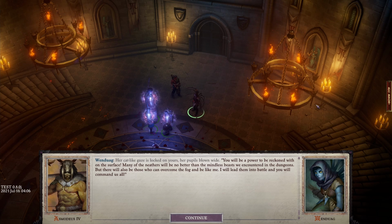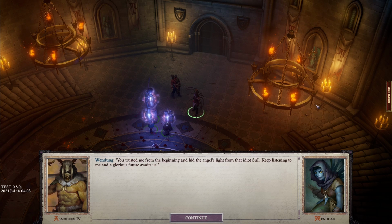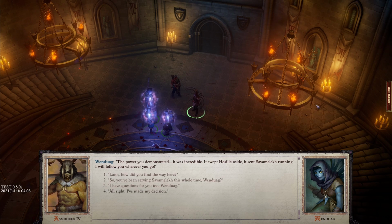There will also be those who can overcome the fog and be like me. I will lead them into battle, and you will command us all. You trusted me from the beginning and hid the Angel's light from that idiot Sol. Keep listening to me, and a glorious future awaits us. The power you demonstrated, it was incredible. It swept Hosilla aside, it sent Savamelek running. I will follow you wherever you go.